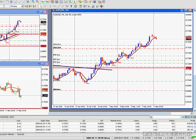The pound, I do not see dropping so precipitously, and the Aussie, I do not see dropping so aggressively. The pound, I see ranging in about a 2,000. Oh, no. Check that. In about a 1,500 pip range for the same period of time.